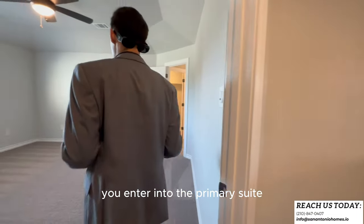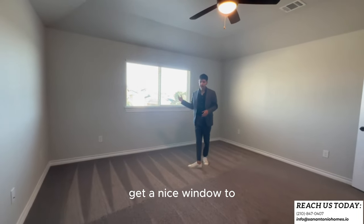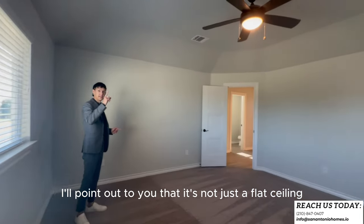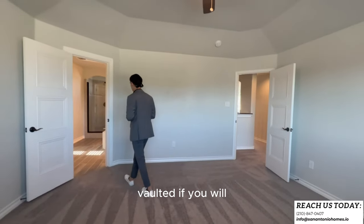And then right here, you enter into the primary suite where the king or queen is going to lay their head to rest every night. You get a nice window to allow some natural light to seep in. This is a big space. I'll point out to you that it's not just a flat ceiling. It's got a little bit of an architecture design built into it, some slants, vaulted, if you will.